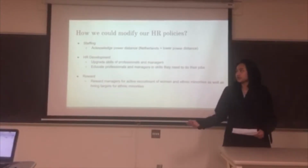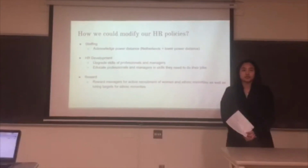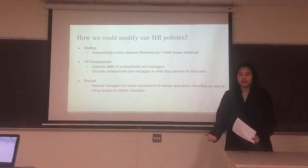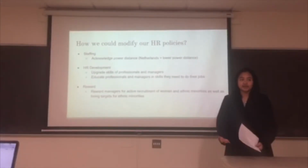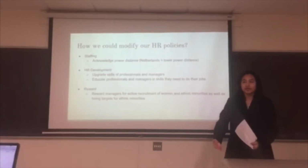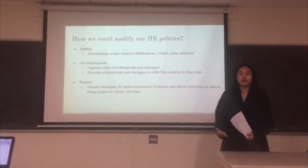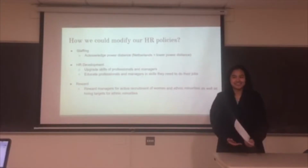Lastly, we would need to acknowledge rewards. In the Netherlands, the companies would reward their managers for hiring women and ethnic minorities. In the U.S., we should celebrate minorities by recognizing them, as well as providing opportunities such as promotions or surveys for all employees to see where they feel happy in the company.